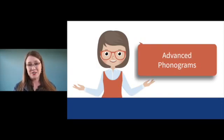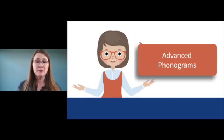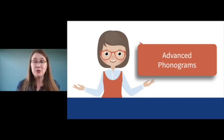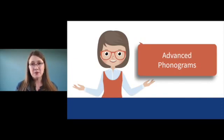Another concept to know about in English are advanced phonograms. What is an advanced phonogram? Well, first we need to answer the question of what is a basic phonogram? Basic phonograms, such as the ones that we've been learning today, are found frequently in English words, or they explain high-frequency words. An advanced phonogram is found in advanced vocabulary, such as the PN in pneumonia or pneumatic, or they're not very frequently used in the language.